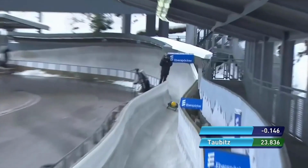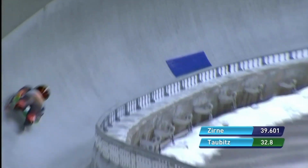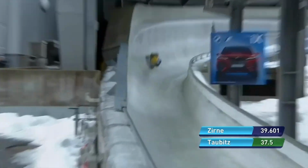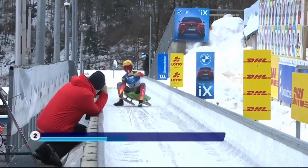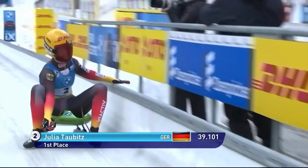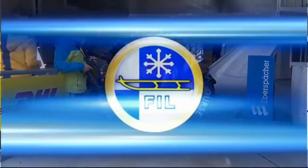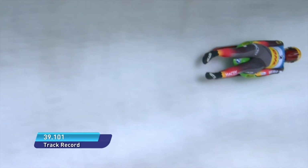Well, nicely done. Wow, she saved it for the right moment, didn't she, Alex? She sure did. Beautiful run here from Julia, just through the last part of the track here in the bottom section. I think we'll see her have a great time, and I expect we'll see that hold up. Big sigh of relief from Yulia Tobits, moving into the lead, having her first clean run, and by a half second moving into first place with a track record. Great run from Julia. What can you say?